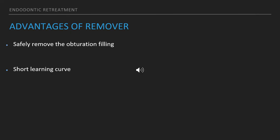So with this, I would like to conclude about the Remover that, A, it is a very good file, a very safe file to remove the obturation material from the canal. It doesn't require any solvent to be efficient. It has a very short learning curve, maybe one or just two files, and the entire obturation material can be removed from the canal. Moreover, it has a proprietary heat treatment for increased blade flexibility. It has greater fracture resistance, and moreover, it respects the original anatomy of the tooth.